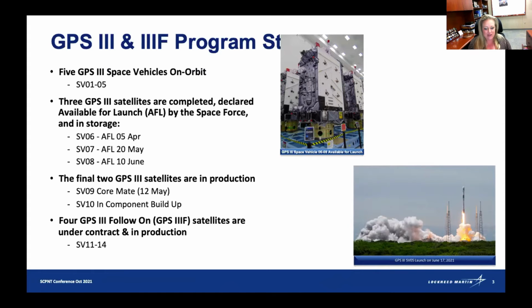So we're not done adding new capabilities to the GPS satellite constellation. Back in 2018, the Space Force awarded us a contract to build up to 22 additional GPS-3 follow-on, or GPS-3F, satellites. In May of 2020, so of last year, we completed our critical design review for GPS-3F. And in July of 2020, the Space Force declared that GPS-3F had fulfilled milestone C, which means we've officially entered the production phase of the program. We're on contract for space vehicles 11 through 14 and should be able to talk about a near-term contract award shortly.